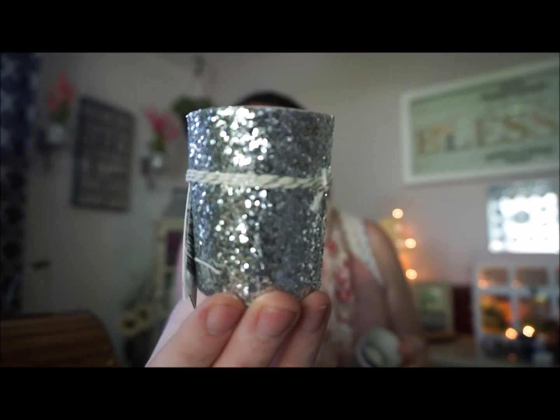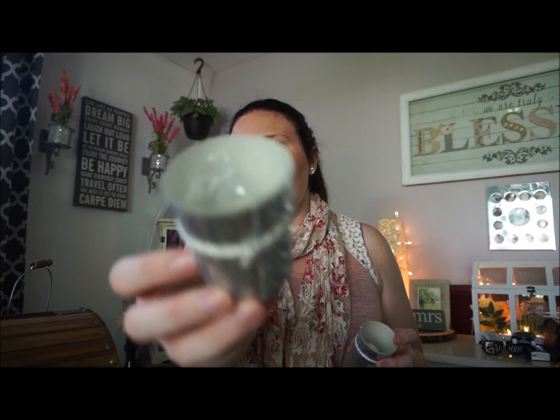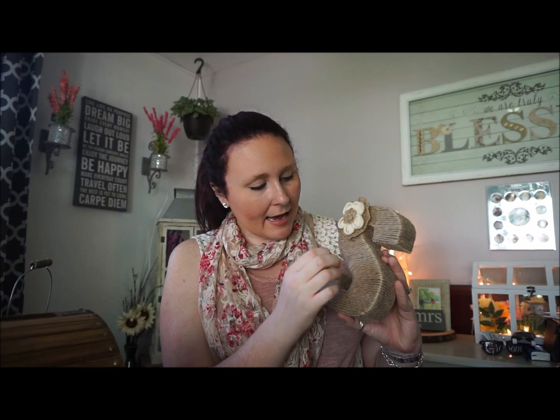Next, I purchased 6 of these little tea light sparkly candle holders. I'm not sure where these will end up going. They're just covered in sparkles, and then they come with a little tea light in there, and I found these at Party City. Next, I have this really cute twine wrapped S, and it's got a little burlap flower on there, and I purchased this a while ago from Kirkland's.